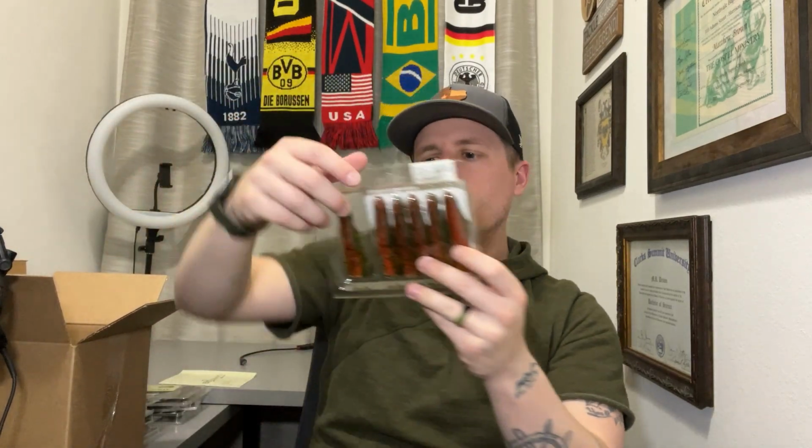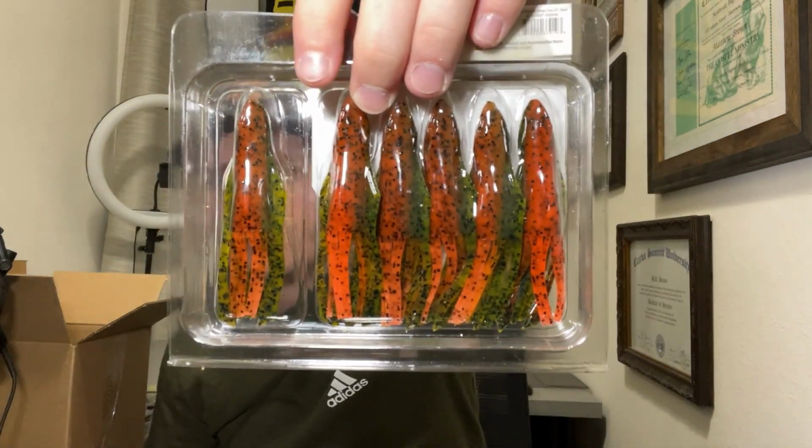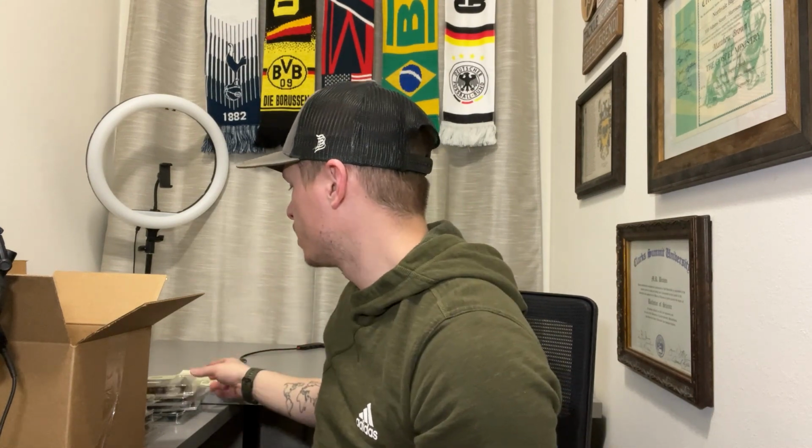Let's see. The Vile Tube. I'm not really a tube kind of guy, but these look cool. So I might have to change that. Green pumpkin orange craw, 3.5. It's kind of a different shape. It's got a little bit different shape to it than other tubes from other brands. Like I said, I can't really speak a whole lot to tube fishing because I just haven't done it all that much. But something like this definitely makes me think I should probably give it a try. I bet that they would do really, really well on some sort of finesse rig, or even just a Texas rig maybe. So gonna have to check that out.